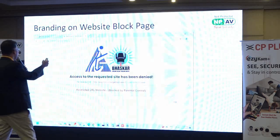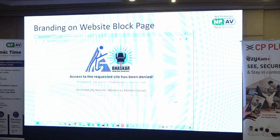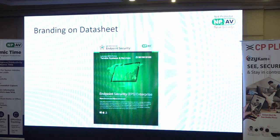Also we do branding for the corporates. Like we had a customer by the name of Bhaskar Steel. Whenever they have the block page, we'll show their corporate logo. We have done it with Audi also, like Audi showrooms in Gujarat. So whenever there is a block page by the policy, they can show their corporate logos, which can be customized. Also, when we share the data sheets, we will put the name and number of the partner inside the data sheet, so they can always contact the partner. So partner details are always in the forefront. So the customer will always contact you.